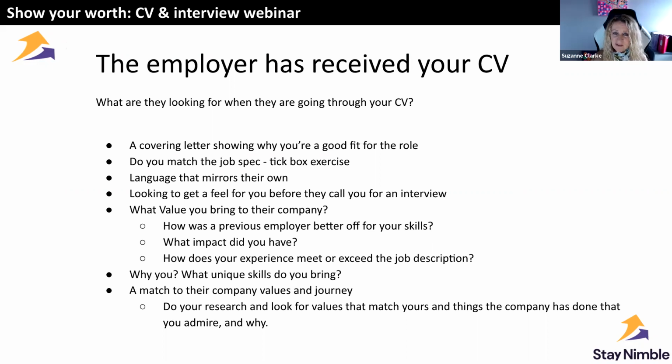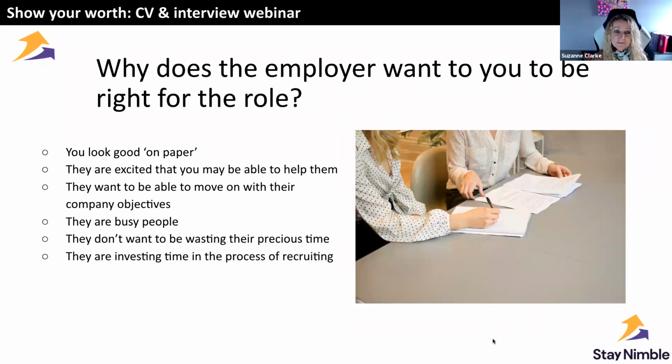So have a look at their website, look at what their values are that they say, see how they match with yours. What do you admire about the company? What are they doing at the moment? Something that you might be able to perhaps include in your CV. So overall, they're just looking for, right, why should we talk to you? Why should we interview you? What jumps out to us? What makes you different?